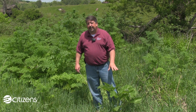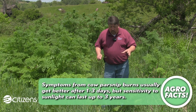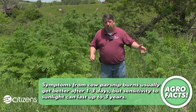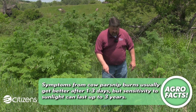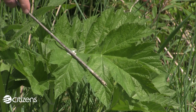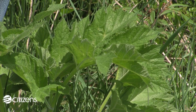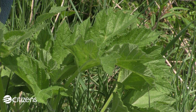That being said, the reason I wanted to show this is we are on high alert for the larger, or the daddy version, called giant hogweed. And giant hogweed has a huge leaf. Now this leaf is the size, if I was to open it up, you can see it's the size of a dinner plate. Giant hogweed will be the size of dinner platters. And it really looks like something almost prehistoric.